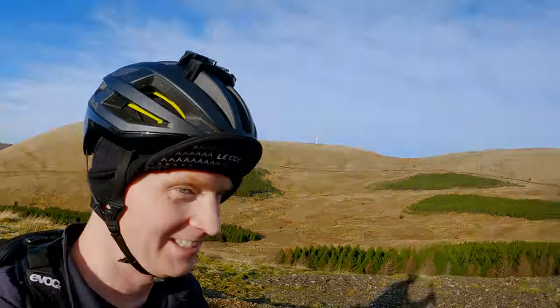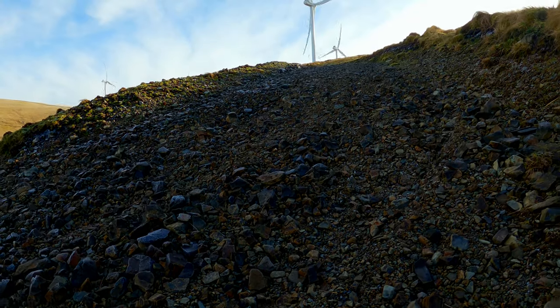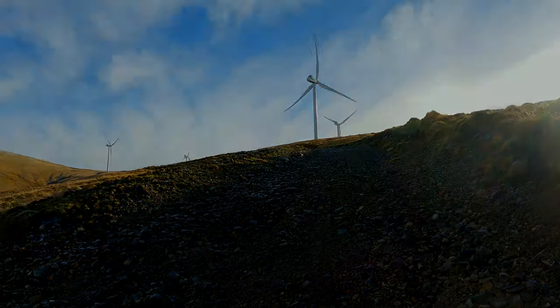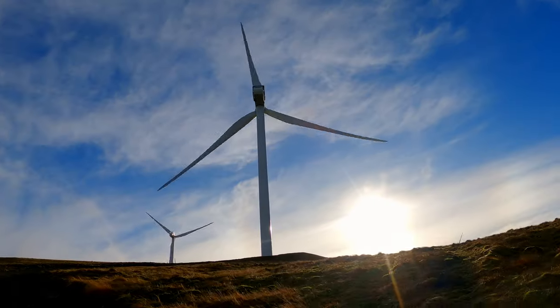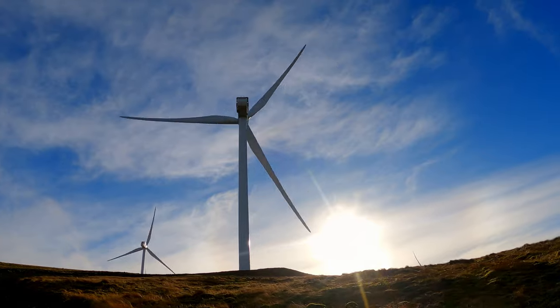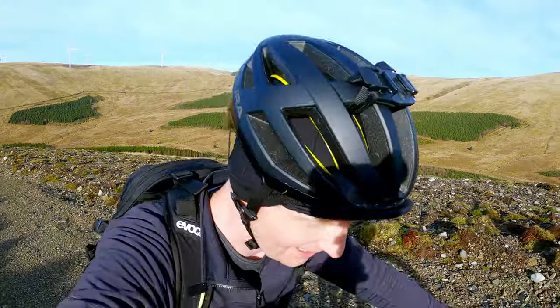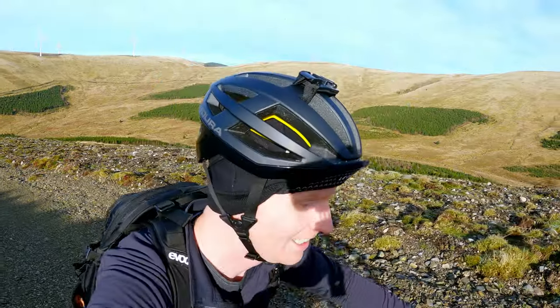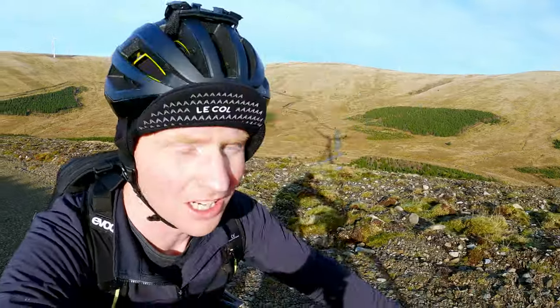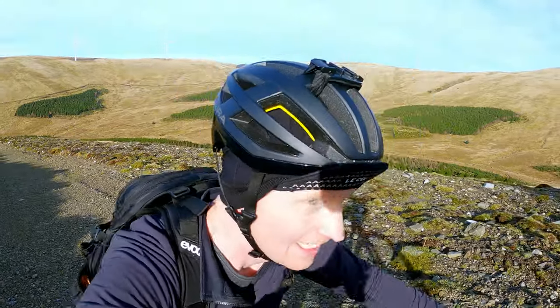I'm not cycling up this. This is insanely steep. I don't even know what vehicle could drive up this. It's crazy. But it's a track nonetheless. I'm not wading up through heather and marshland, which is what I was worried I might be doing. So that's good. Let's keep plodding up.